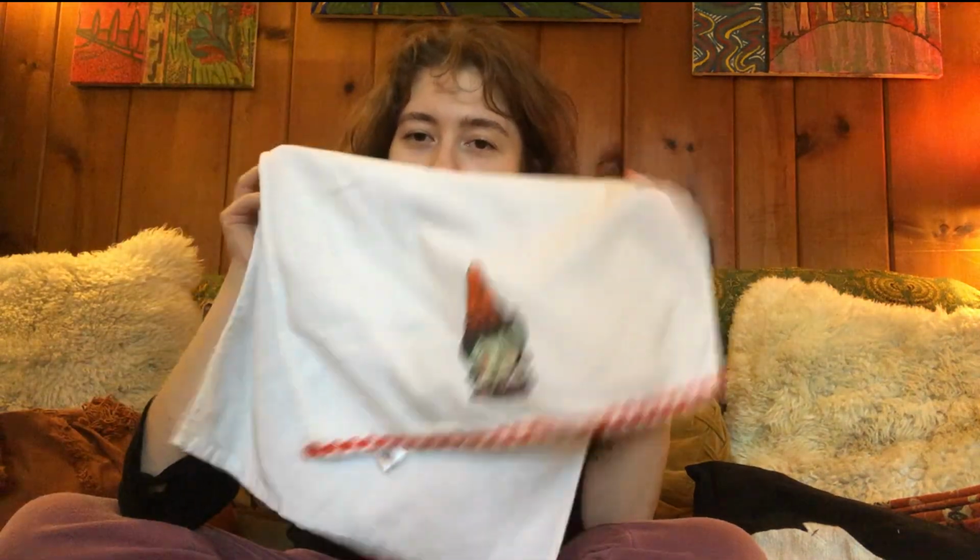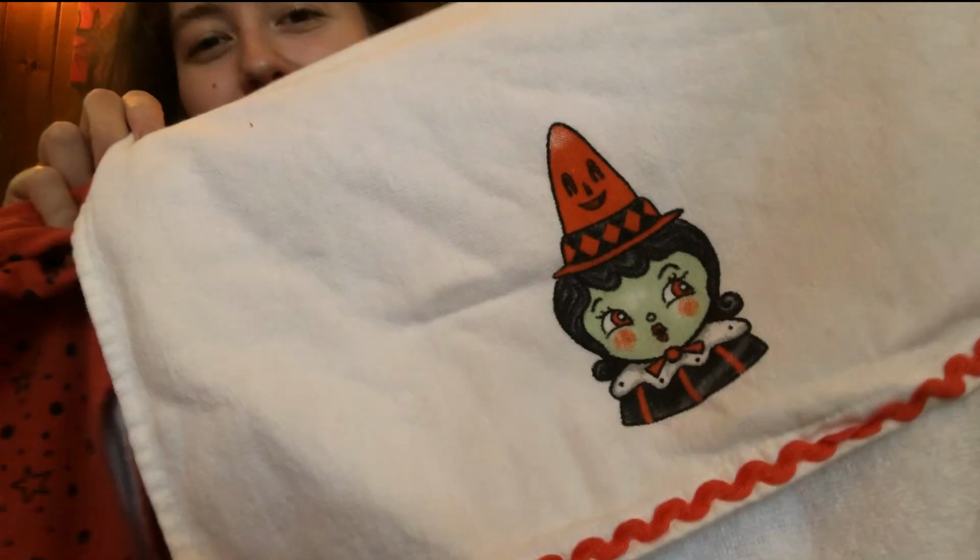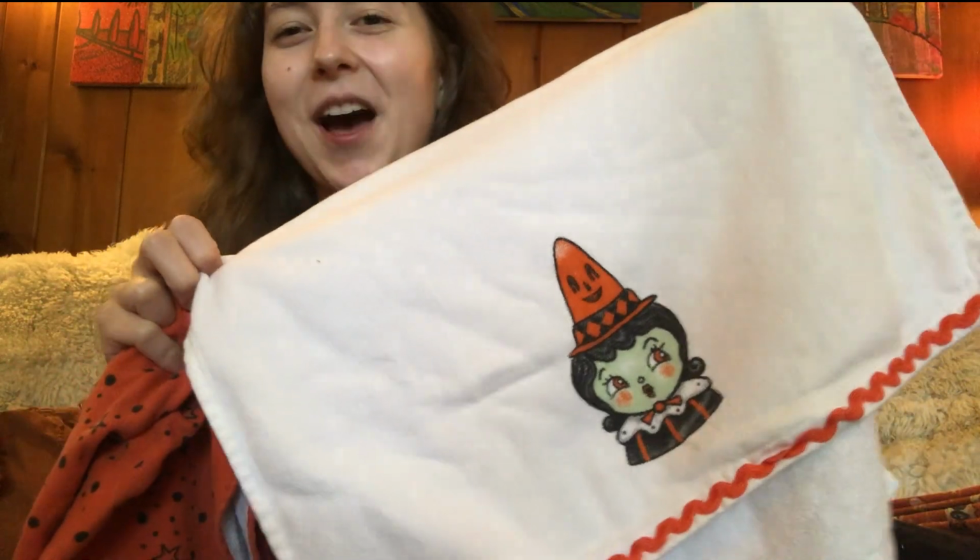I did also find last year her little witchy towel that came with this, which I actually really love this pattern so much. You can see it's got these great star polka dot pattern, very cutesy, feels very vintagey. And I had looked for the other witch that she had, but this was the one that I could find, and I couldn't find any other ones this year, so that's what I have, and I love it. I think she's adorable.